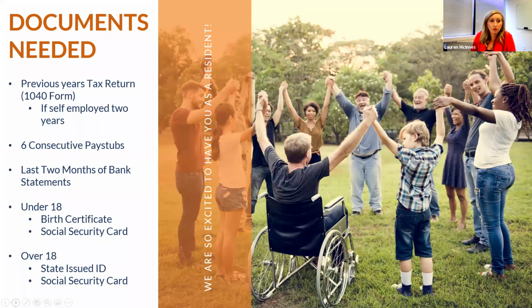So the documents you'll need when applying are your previous year's tax returns. If you're self-employed, we'll need the last 2 years of your 1040 forms. 6 consecutive pay stubs, the last 2 months of bank statements. If you are applying with individuals under the age of 18, you'll need a birth certificate or social security card. If you're over the age of 18, you'll need your state issued ID and social security card, but each person in your apartment home will need to be on your application.